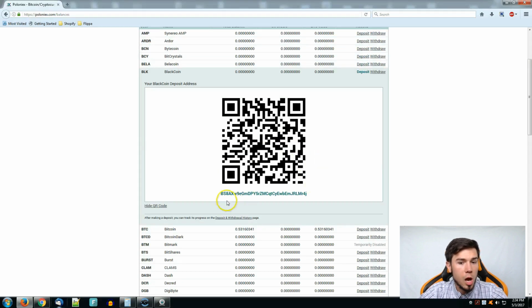Make sure you double check before you send to the address that it's your Blackcoin deposit address, if the cryptocurrency is right here. So if it's the one you're sending, it's the one you're having. If you have Bitcoins, you cannot send to a Blackcoin cryptocurrency address, because everything is going to be lost, right? So you're going to lose those Bitcoins. You're not going to get Blackcoin in exchange for your Bitcoins sent to that address.